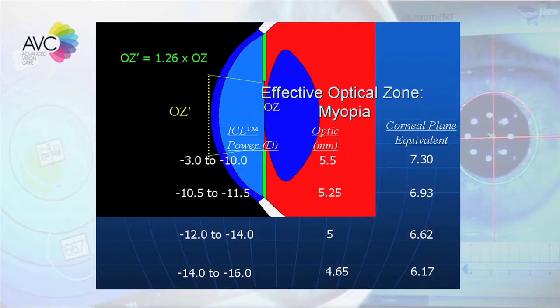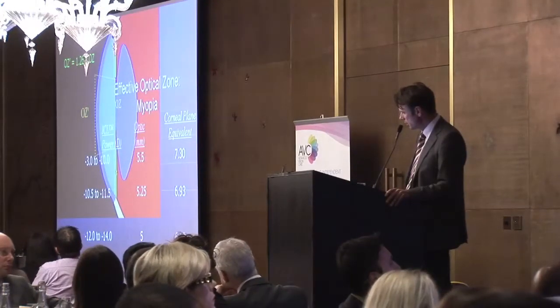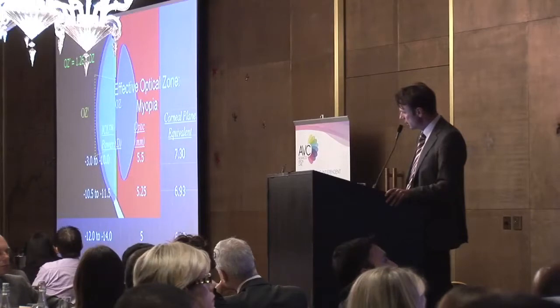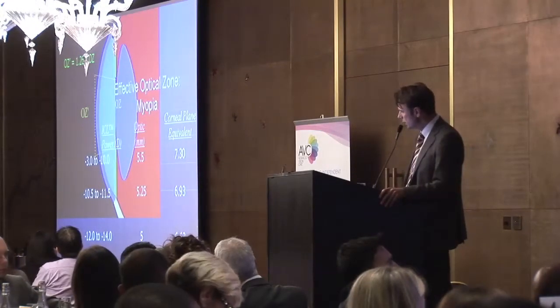Now, this is an interesting image, I believe, because it shows you the effective optical zone of the lens. This is the crystalline lens, and here between the crystalline lens and the iris, this is where the ICL is sitting. Now, the fact that the ICL, the implantable contact lens, is so close to the crystalline lens gives you a larger optical effect on the retina than the real optical size indicates. So 5.5, which is the optical diameter of the ICL, translates into a 7.3 millimeter corneal plane equivalent.